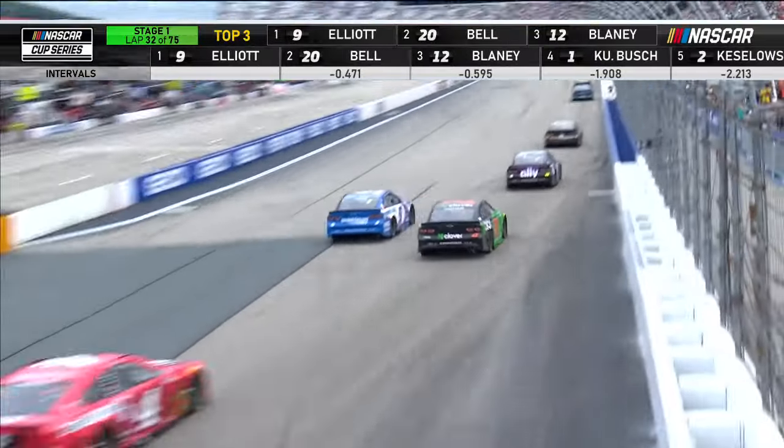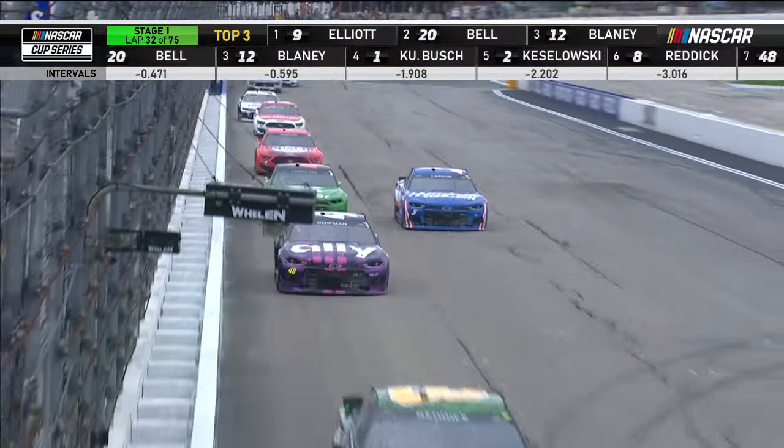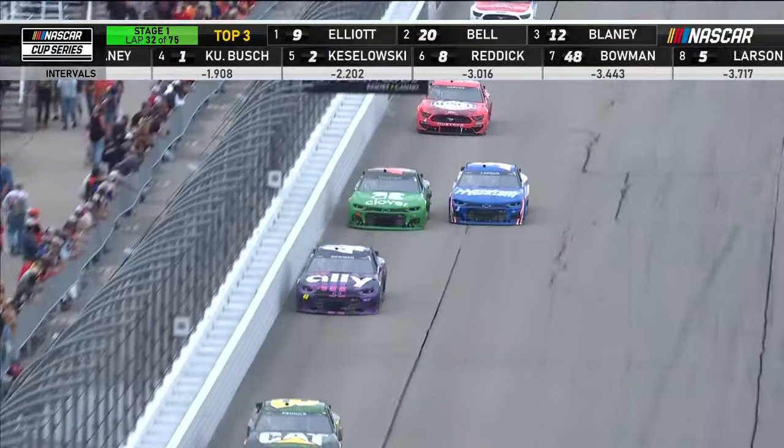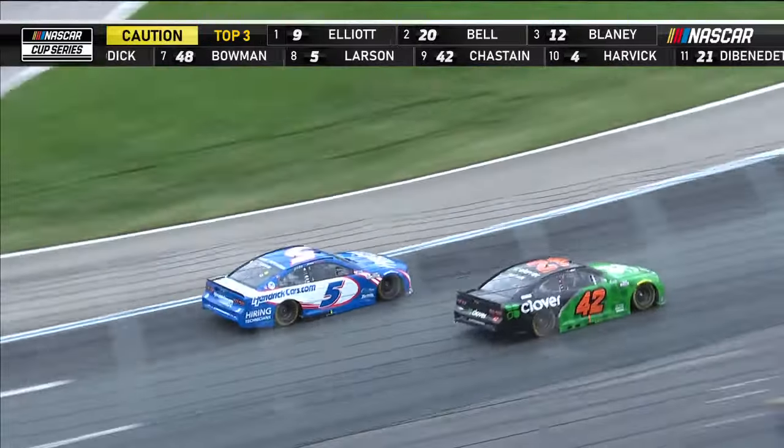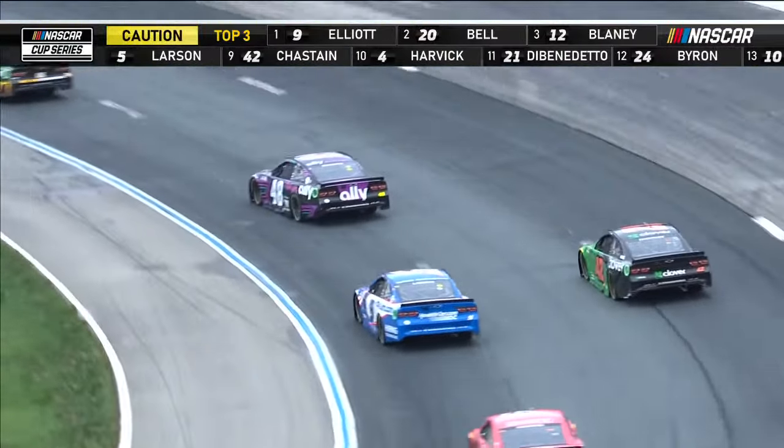Larson just can't quite get clear of Chastain. Got a little more pace and a better speed through the corner, but Chastain can hang on that outside and frustrate Kyle lap after lap here.